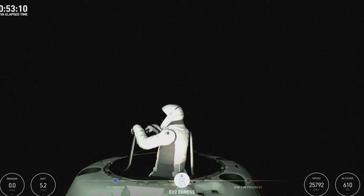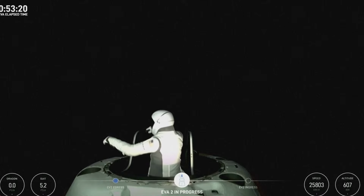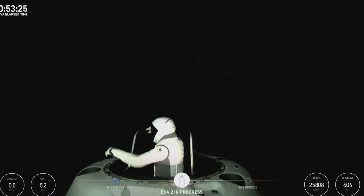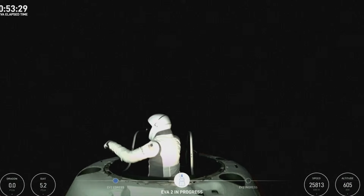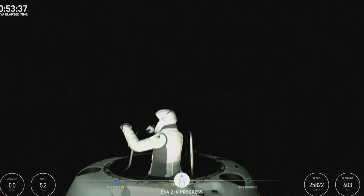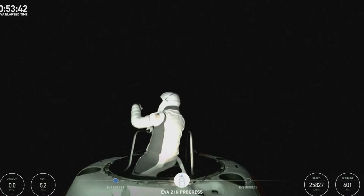All right, stepping into test matrix 1 for single-handed mobility. Really cool to see one of our own out there. That's awesome. And EV2, for awareness, we're watching from the nose cone. And copy all.